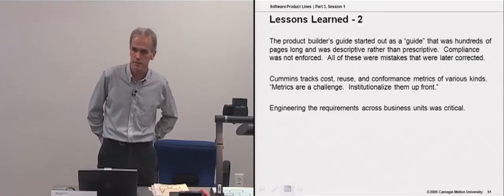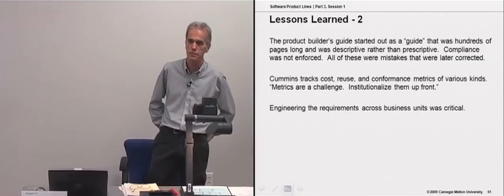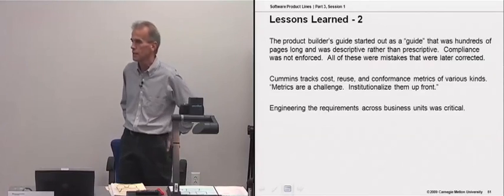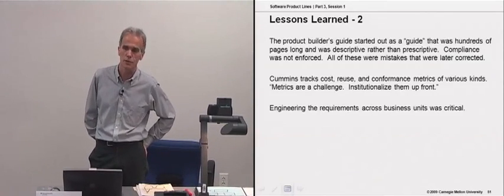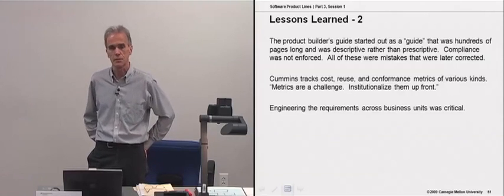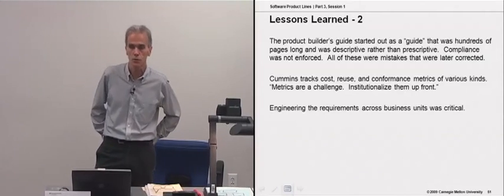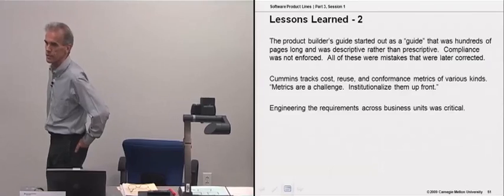And look at the measures that were suggested in the measurement and tracking module and see which ones are appropriate for coming up with some way of quantifying whether or not the product line approach is actually bringing the benefits, particularly with respect to any of the goals that were set out for the product line. So look carefully at your goals.